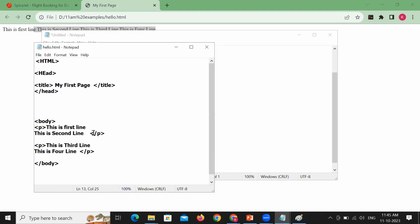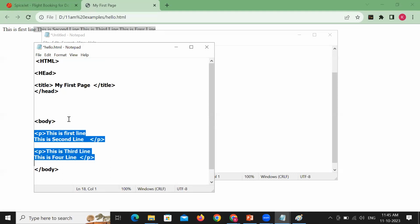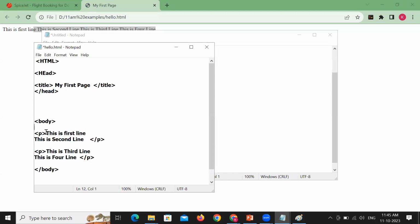Now, how many paragraphs have I divided my body into? The complete body is actually 4 lines of code. The first 2 lines I have created as one paragraph. This is the beginning of the paragraph, this is the end of the paragraph. Line 3 and line 4, I have made as one more paragraph. In total, I have created 2 paragraphs.